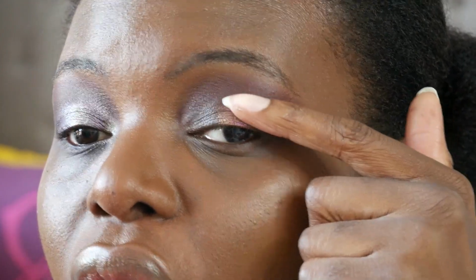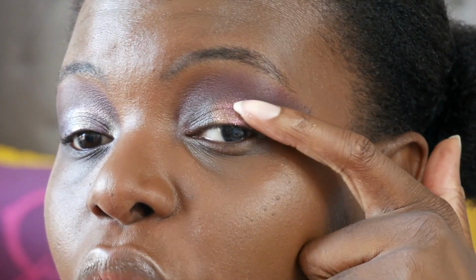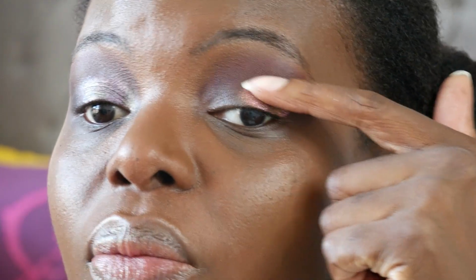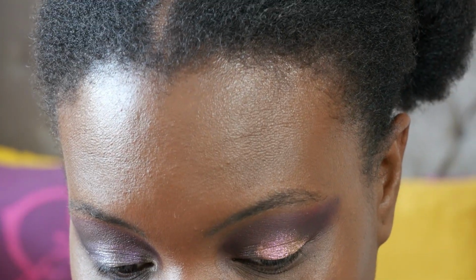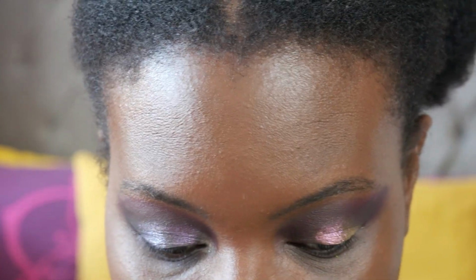The shimmers in the big palette, at least the ones that I've played with so far, have a bit of a putty-like texture. You can almost see it squishing in the pan when you put your brush or your finger in there. This is one where the shades aren't printed down at the bottom. It's like cardboard packaging, and I think the bit in the middle is a plastic sheet that's got all the names on it.